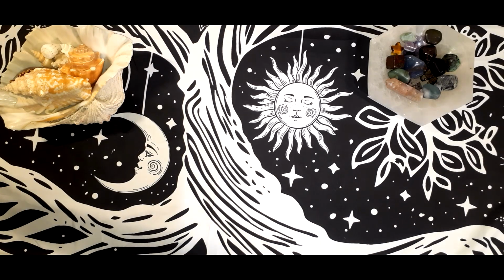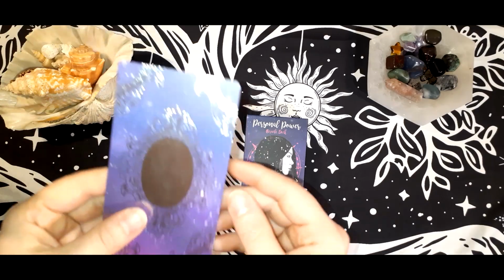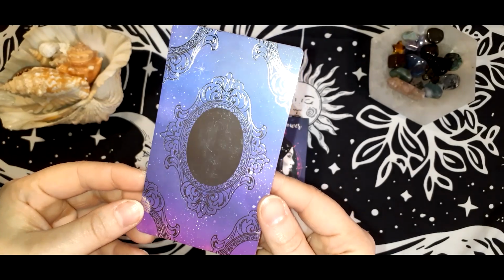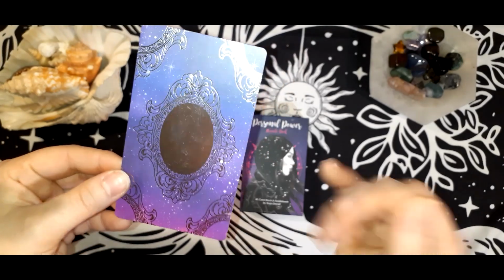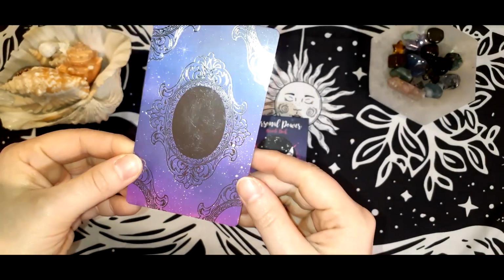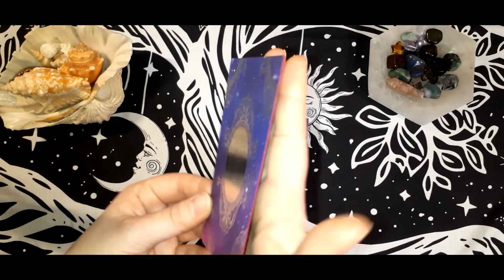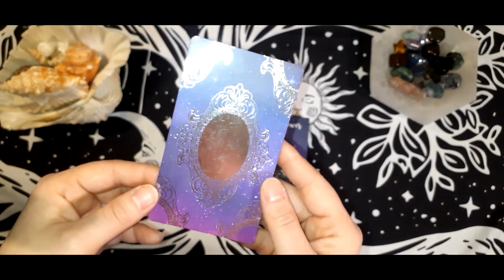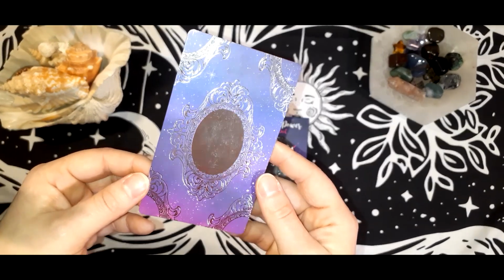Next, we have the Personal Power Oracle deck by Deja DeWitt. These are so reflective, but I kind of like the fact that it looks like a scrying mirror in the center. The gilding is awesome, and I love the purple to the pink in it. Even the pink edging, which, let's face it, pink is not my color. It's actually the color I kind of hate most. So the fact that this is a pink and purple deck and I totally enjoy it is telling. Very telling.